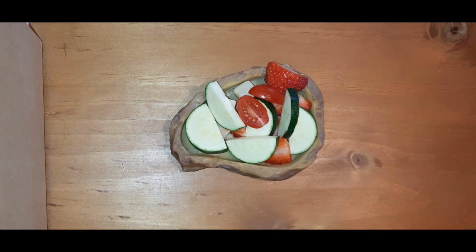And then I have 2 bits of tomato. Tomato is quite acidic, so I wouldn't recommend giving them too much, and also stay away from acidic fruits like grapefruit and orange. And then I'm gonna add my insects.